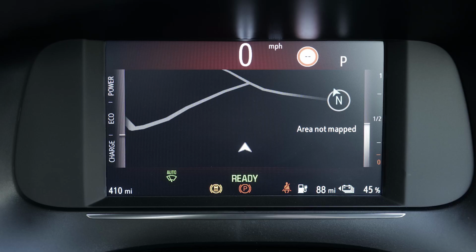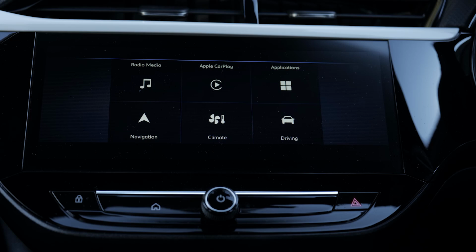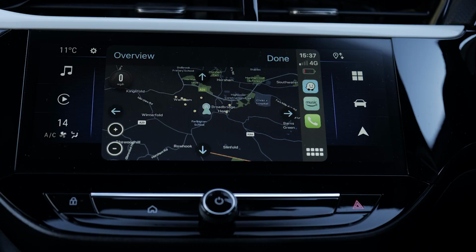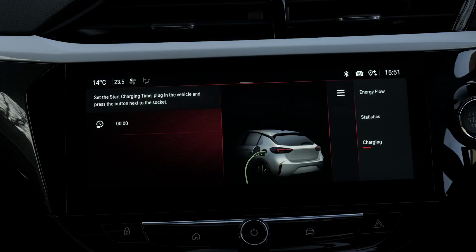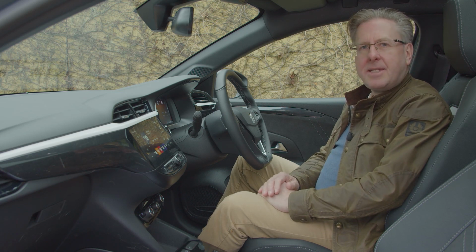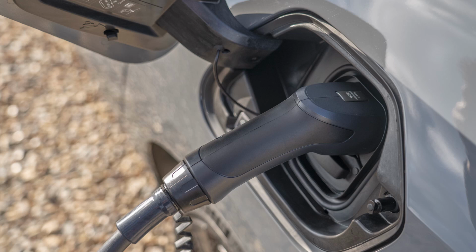All variants get this 7-inch digital instrument screen. We mentioned the improved centre screen. Well, its functions can display in little boxes, or if you swipe to the left, in customisable widgets. We've got a GPS map and the energy flow monitor here, the latter part of an EV section that also allows you to set charging times and monitor energy consumption. This screen also has wireless Apple CarPlay and Android Auto, and even provides games like Hangman 2048 and Tic-Tac-Toe that you can play while you're waiting for the car to charge, if you're stuck in it at a public charging point.